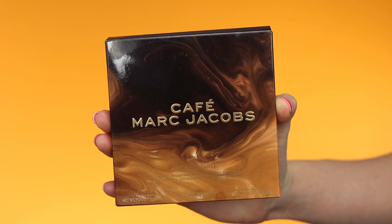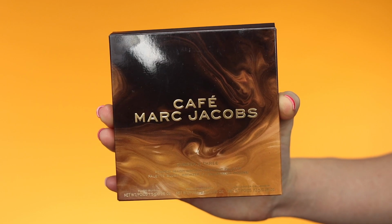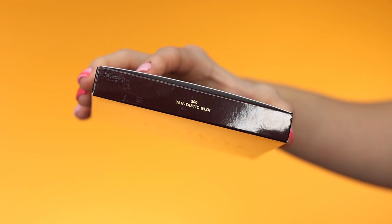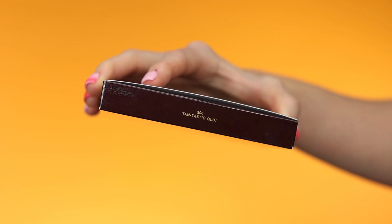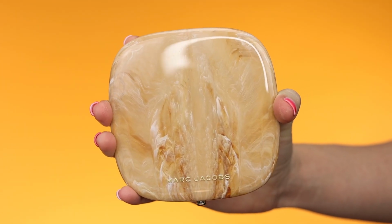Next up in the Cafe Marc Jacobs collection, we have the Omega x3 bronzer, blush, and highlight palette. The price of this is $49. This does come in 2 different shades. We have Tantalized Glow and Tantastic Glow, which is the one that I got, which is the lighter version. And then here is the outer packaging of this palette.